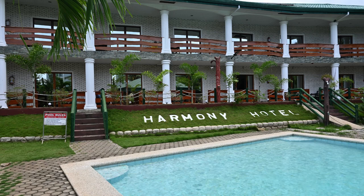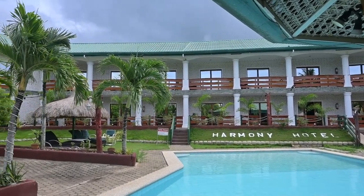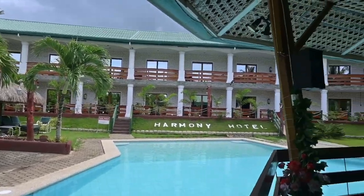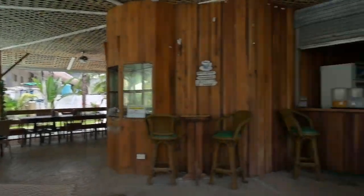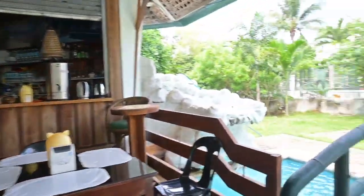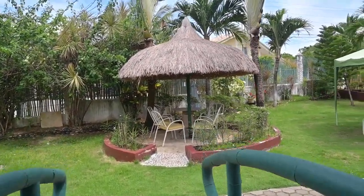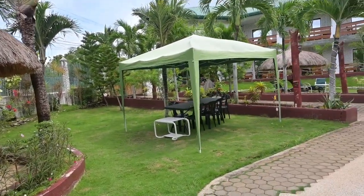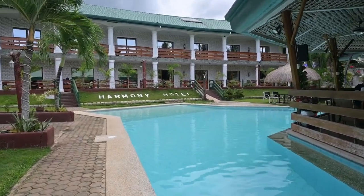Hey everybody, when we went to Pangalo, we stayed at Harmony Hotel and it was 4 nights and 11,000 pesos for the 4 nights, which is about $200. It also came with a complimentary breakfast that was served near the pool, and also they had motorcycle rental if you needed a motorbike. We were able to rent one for 450 pesos for a day. It was a surprisingly nice place to stay.